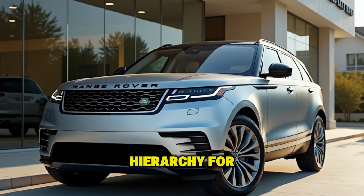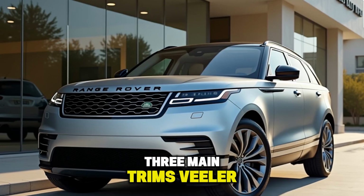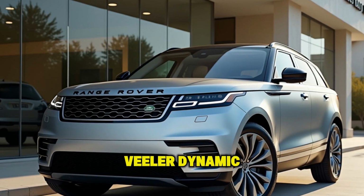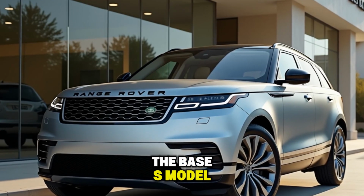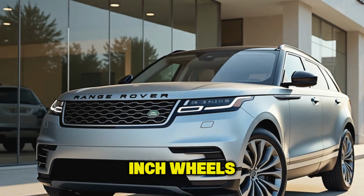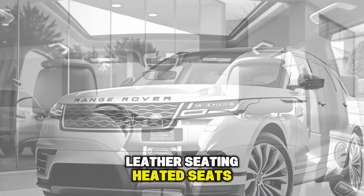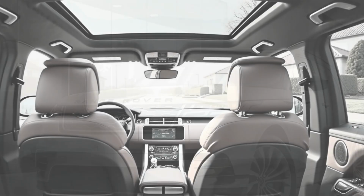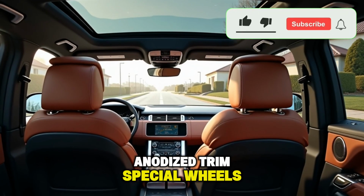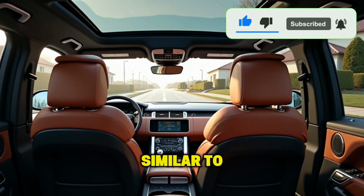In terms of trim hierarchy, for 2025 the Velar is offered in certain markets in 3 main trims: Velar S, Velar Dynamic SE, and Velar Dynamic HSE. The base S model starts with a 2.0L engine, basic luxury amenities, 19-inch wheels, and a solid feature set including the Pivi Pro, leather seating, heated seats, and driver assistance gear. The Dynamic SE adds cosmetic upgrades, like dark anodized trim, special wheels, fog lights, and interior accents, but mechanically is largely similar to the S.